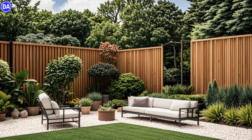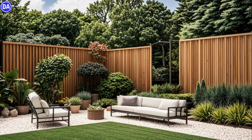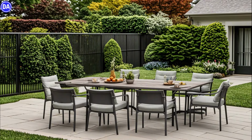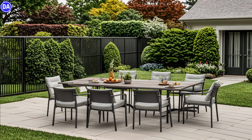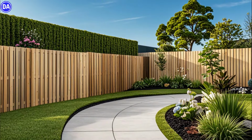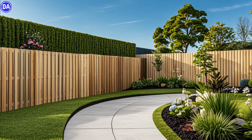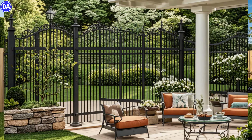Vertical garden fence. Turn your fence into a functional vertical garden. Attach planters, hanging baskets, or pots to the fence panels, growing flowers, herbs, or small vegetables. Materials: metal or wooden fence with built-in planters or hanging racks. Effect: a lively, colorful fence that also serves as a practical gardening space, ideal for small yards or urban settings.